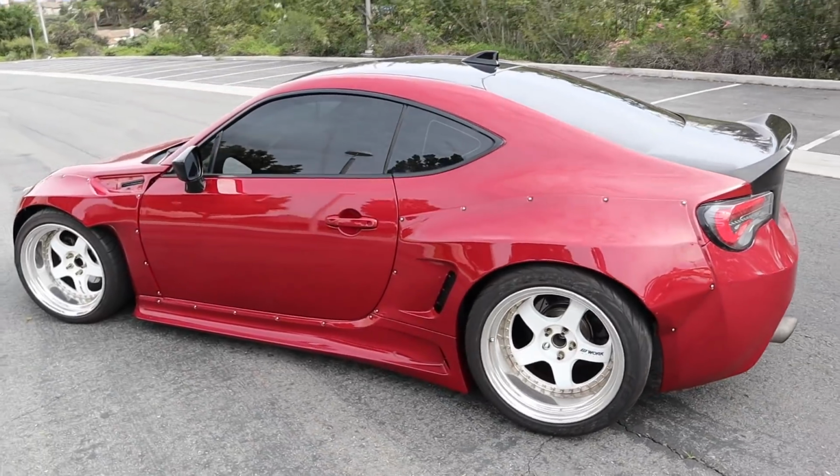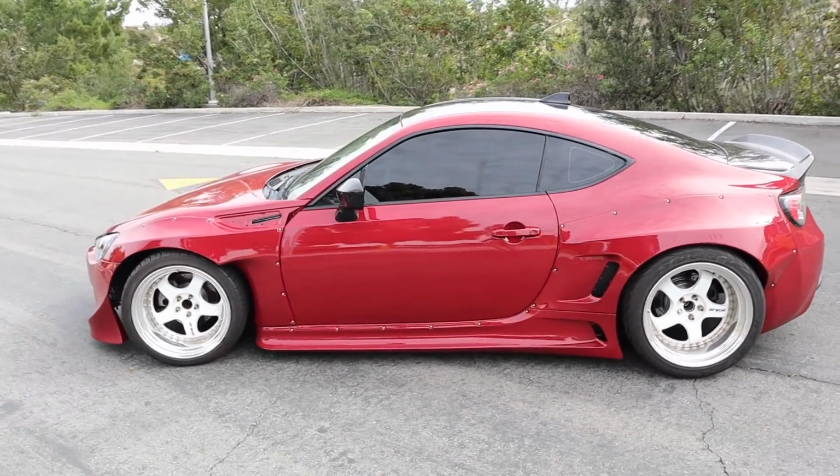But yeah, let me know what you guys think of the new color. I was so used to the black paint that the car was previously. I was driving around with no bumpers sometimes. It's pretty much just a work in progress for a whole month. And driving it now with the new color and everything back on the car, it feels good.